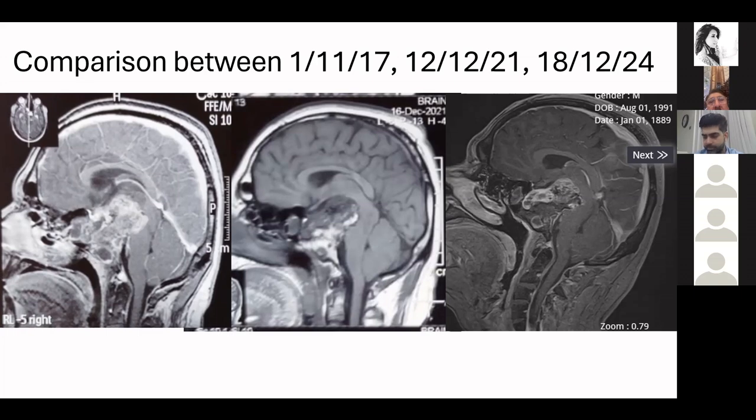The issue is that this patient is already exposed to radiation therapy previously. Looking at the relationship of this lesion with the different critical structures, including the brainstem itself, the vasculature surrounding the tumor, as well as the normal structures, and the relationship with the optic chiasm and the nerves, I don't think further radiation therapy is a viable option, because it may lead to further deterioration of what the patient already has.